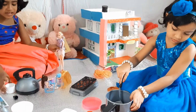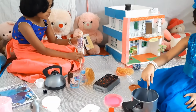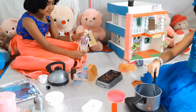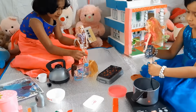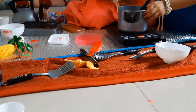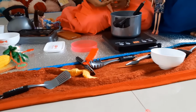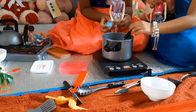Okay, this is good. I finished your milk. Now I need to give you some. Do you want some cookies for snacks? You want? Yes. Okay, I'll give you some cookies. Aren't they cooked? No, that's rice. I want some rice for my kids. Okay, it's done.